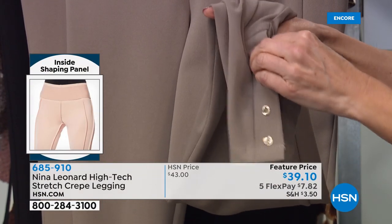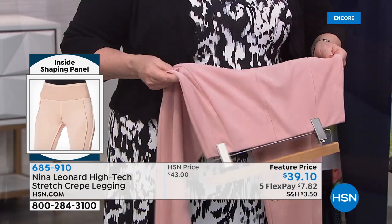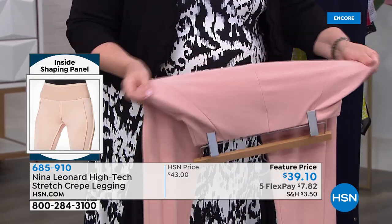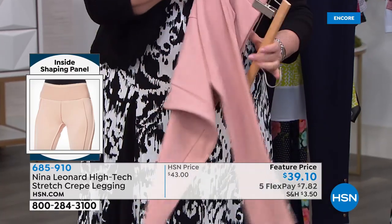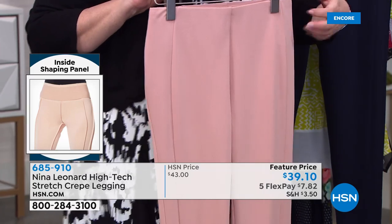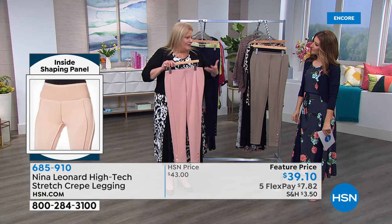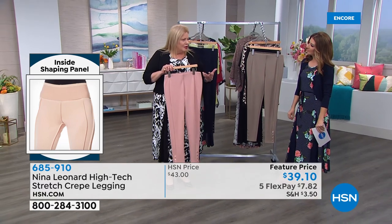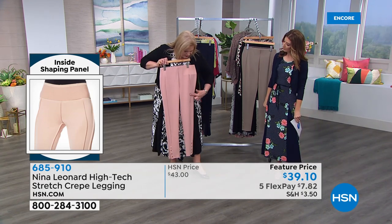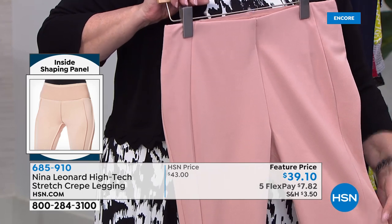The high-tech crepe is such a fantastic fabric because it has the crepe texture on the outside, and then it has a really smooth texture on the inside. They have tremendous stretch and return, but they look kind of tailored. So you get that look of a woven trouser, but you still have all the luxury of a knit. All that stretch, return, comfort, easy fit. Beautiful darting detail, seaming detail that goes all the way down the leg. So that's giving you a nice long lean line.